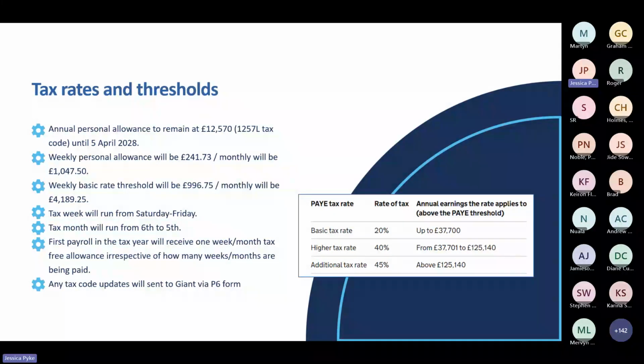Please also note that tax is calculated when you are paid and not when the work is completed. So we will not be able to retrospectively apply tax allowances. This would mean that instead of receiving a 3 week tax allowance, on a standard tax code, you would be allocated only 1 week of tax-free allowance due to the position in the tax year.